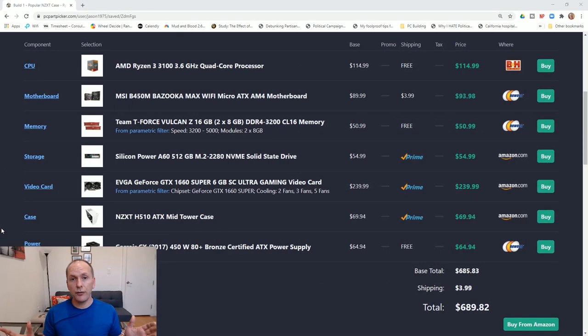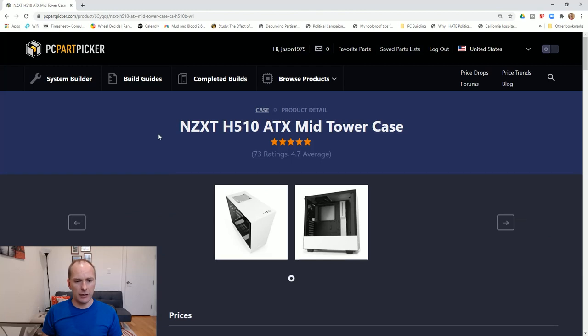Okay, so let's start off with a build with a very, very popular case in it. And we're going to compare it to a build with the exact same components, only we're going to see how, by saving a little bit on the case, we're going to be able to step up 25% in our FPS just because we're going to be able to get a better graphics card. So here we are, got a Ryzen 3 build with a GTX 1660 Super and one of the most popular cases on the market right now, which is the NZXT H510.